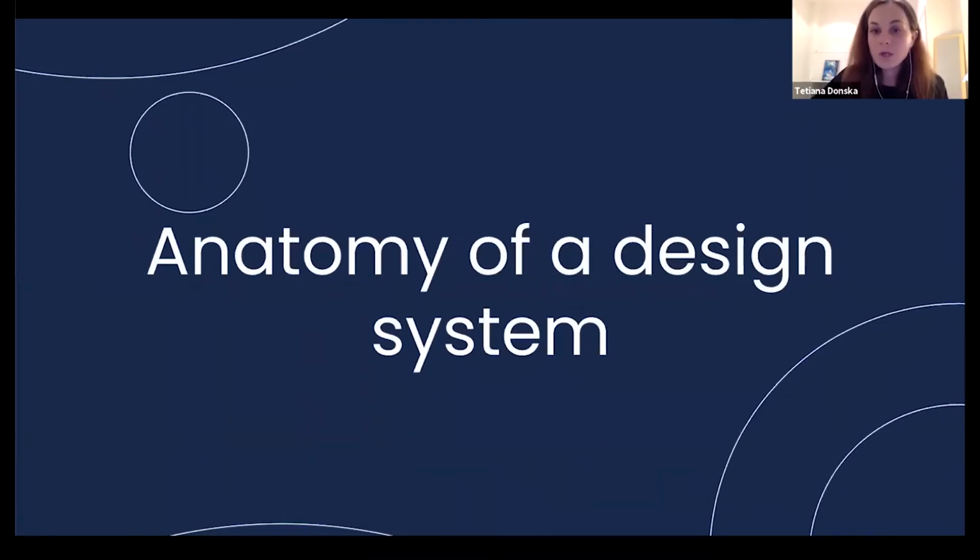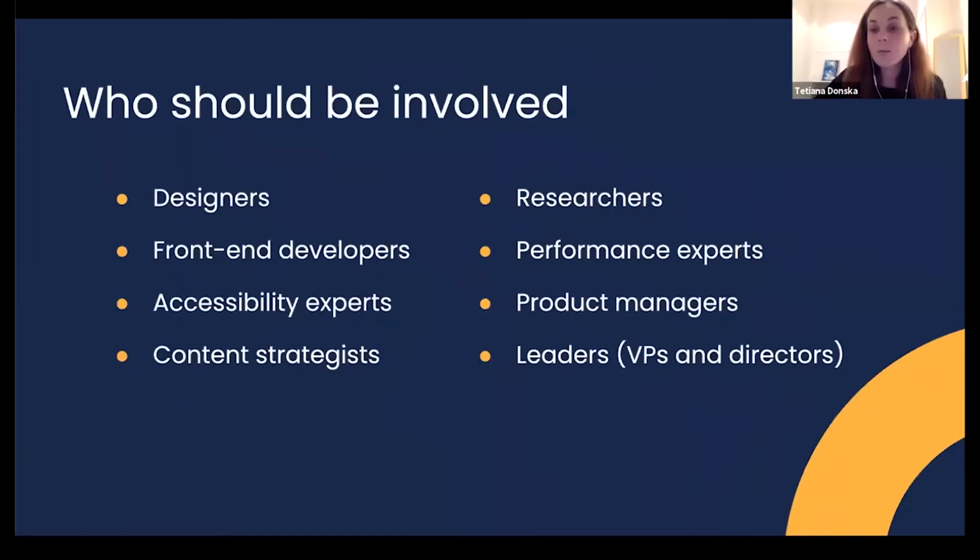So what does a design system actually consist of, and who should work on it, who should be involved? Before beginning to work on the design system, the team should identify who should be involved. Actually, it's not only designers. Here is a quick list of the ideal team for implementing the design system.